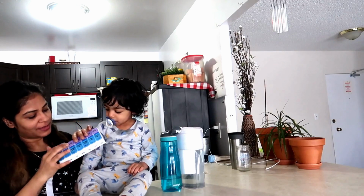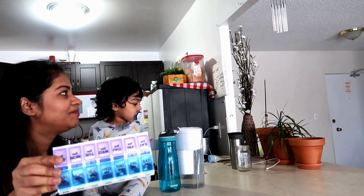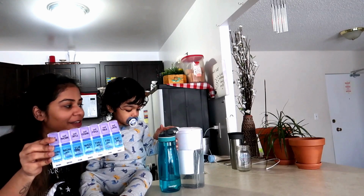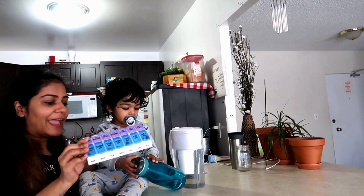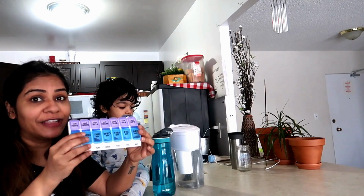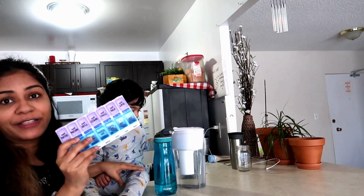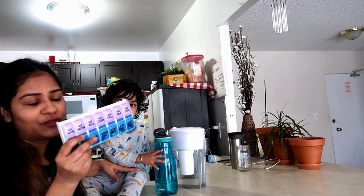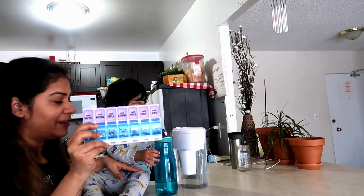So, this is something like this. It has all the days, AM and PM divided, and I actually fill it up on one of the days, like Saturday evenings, for the entire week, starting from Sunday to Saturday. My medicines are divided into mornings and evenings, so it's very convenient. I would highly recommend this kind of box. You can get it at Dollarama and any of the stores. It's very convenient.